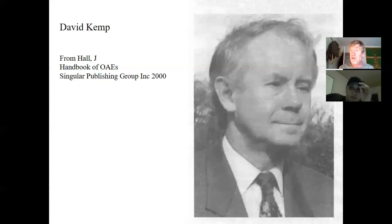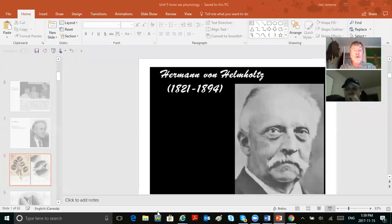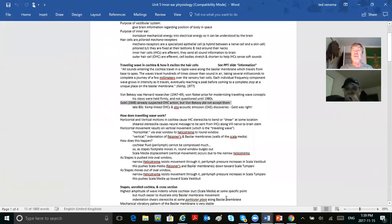So, these are things to consider. Looking again now at the horizontal and the vertical movement of the cochlea. This is another section we need to look at. I believe you will find this at the bottom half of page one in your notes. Okay, how does the traveling wave work?